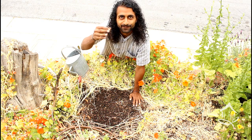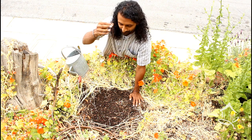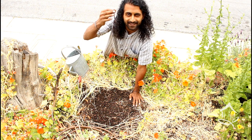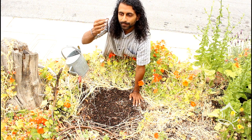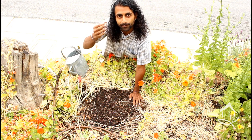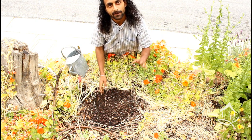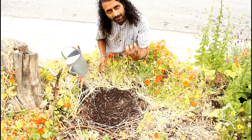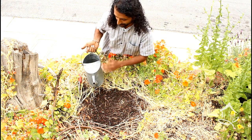Look at the size of this worm. I mean, this is a fat, healthy worm. This worm has no trouble digging through here and finding plenty of food, and this is the indicator of the richness of the soil. Now let's see the difference that these worms make when we put water in the soil, when we have a rain, when we irrigate, okay? So like you saw in the other garden, the water in a compacted soil will run off. It will not soak in. But let's see what happens when we pour water onto this soil, okay?